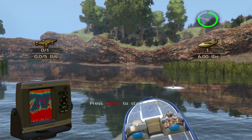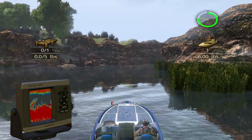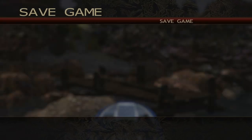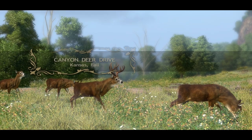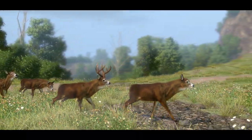I don't remember it being that easy to get a 6-pounder, so pretty lucky that we got it on the first fish. Nice, 6 more trophy points. Fantastic. That is a good looking buck right there. I'm guessing we get to take that guy out.